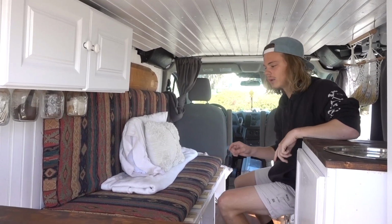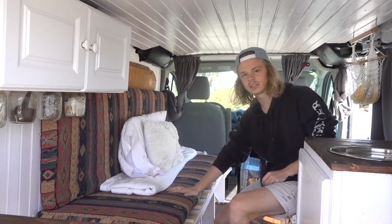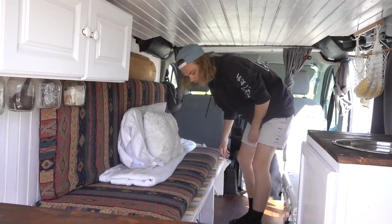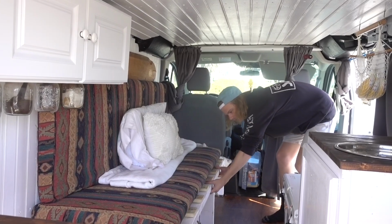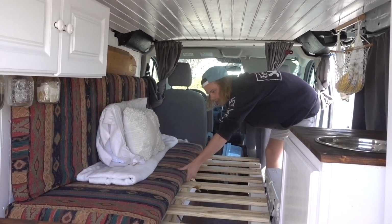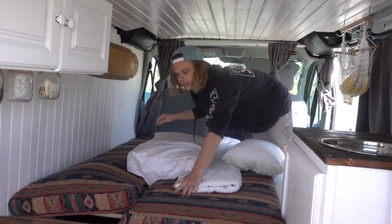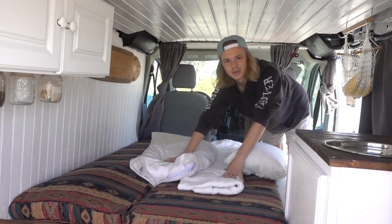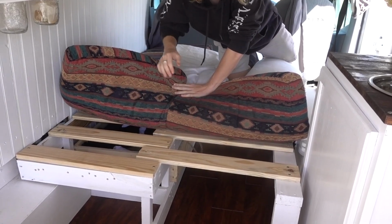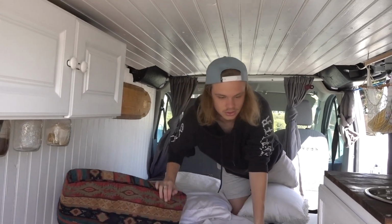Front of our van, we have this sofa slash bed. So during the day, we slide it in so it's up like this, and it's a sofa during the day. And to go to sleep, just pull this part out, pull down that cushion, and it turns into our bed. So we just have these pieces of wood that slide together in and out.